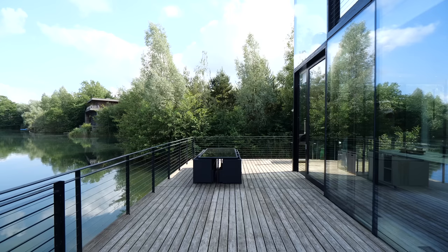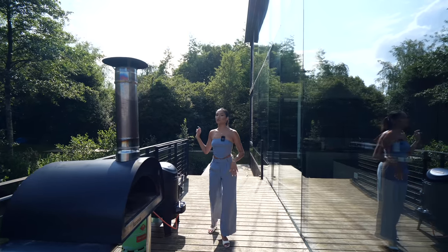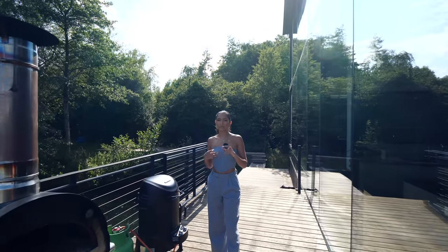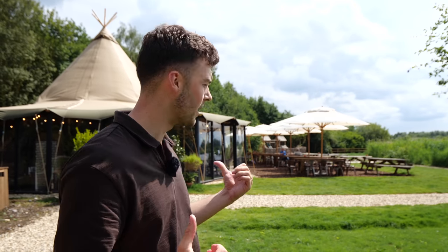On this side of the terrace, we actually have a tandoori and pizza oven and also a barbecue. But if you're not fancying cooking for yourself at home, they have a really cool restaurant here. So here we are at the Lakes Bar and Kitchen, where they've really embraced the developer's vision for a strong community. You can come here and enjoy brilliant food in a really rustic environment.